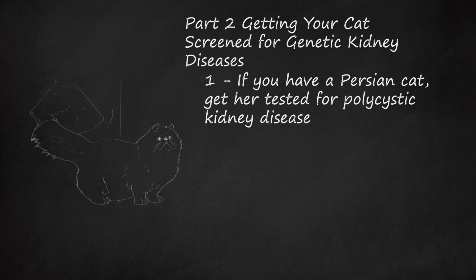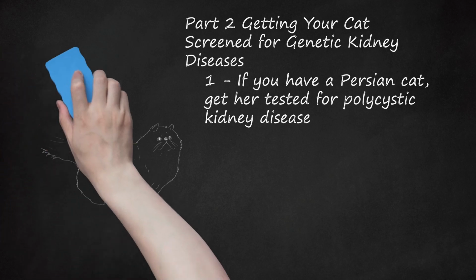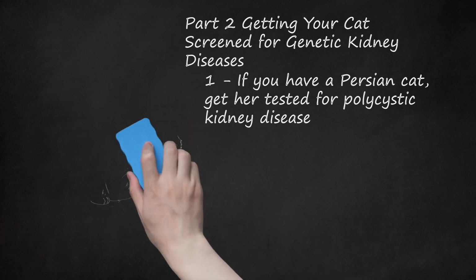While there is no cure for this condition, it is possible to prevent it being passed on to the next generation by carefully selecting your cat's breeding stock. This condition is passed from parent to kitten, so if animals that do not have PKD are bred from, the condition is entirely preventable.